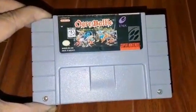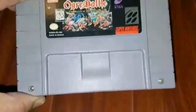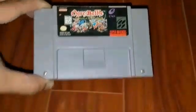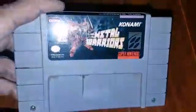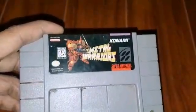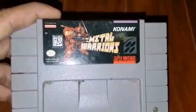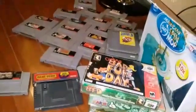Ogre Battle, except I need to change the battery for this, so I did test it out. So this is a $150 game. The next game I got was for $200. It's worth $200. It is Metal Warrior. The cart's in a little bad shape. I gotta clean it up. But this game sells for $200 on eBay. I paid $425 for all these games.